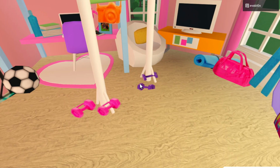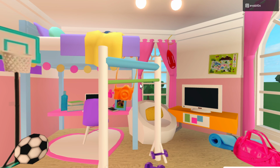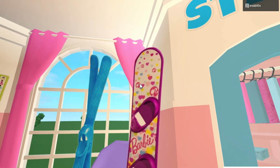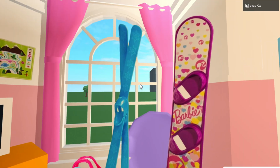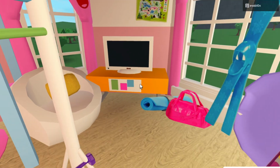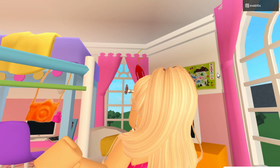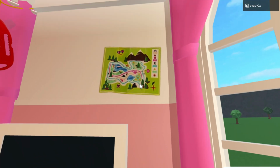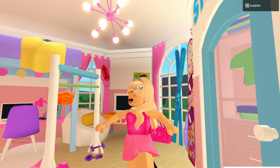And then of course we've got her weights on a little gymnastics hoop. I don't really know what you call that. Then just some yoga stuff, a snowboard, some skis and a sled. Turning around we have a TV and a beanbag. And then just above this, we have a lifeguard thing and then a map for the wall. Because I feel like Stacey was really into camping after that one episode.